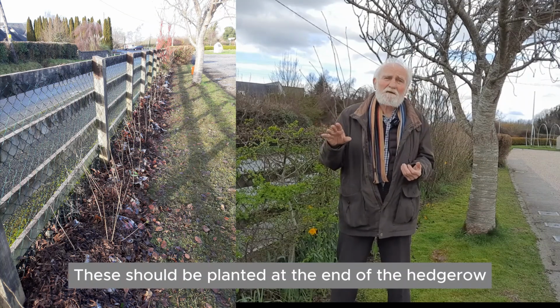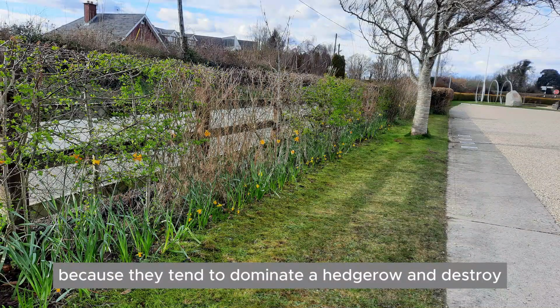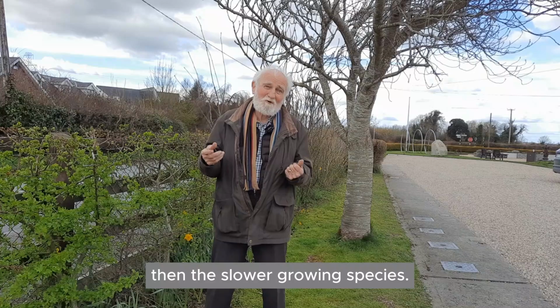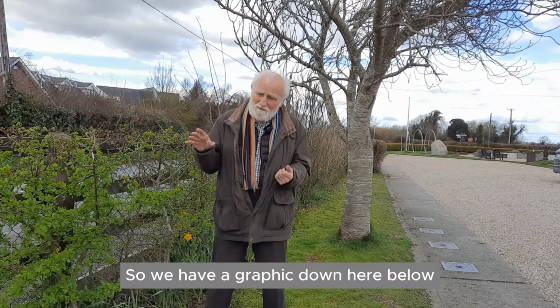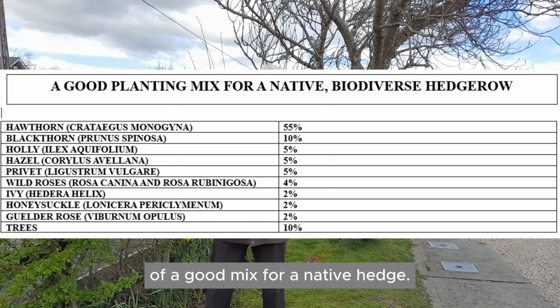These should be planted at the end of the hedgerow because they tend to dominate a hedgerow and destroy the slower growing species. So we have a graphic down here below, you can have a look at it, of a good mix for a native hedge.